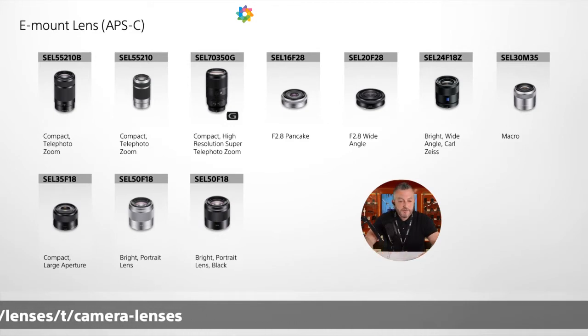So the message here is that we have a wide range of lenses and a wide range of bodies. If you are looking to come over from another manufacturer, then rest assured. Probably a lot of people watching have Sony products like televisions, earphones and PlayStations, and we obviously have businesses in movies and music and so on. In such a short space of time, the imaging division of our business has grown massively.